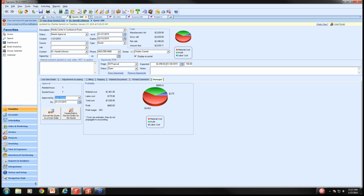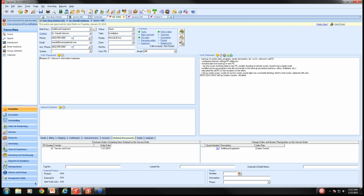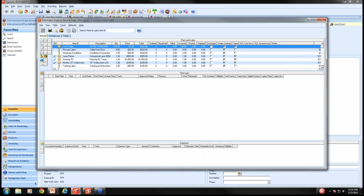Now, let's first take a look at a service ticket that came out of a quote. This is an installation ticket that came from the process of the quote. There is one purchase order attached to it. There could be multiples. And TigerPaw brings the detail into the parts and labor for installation.